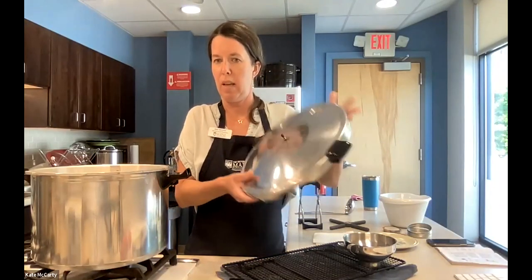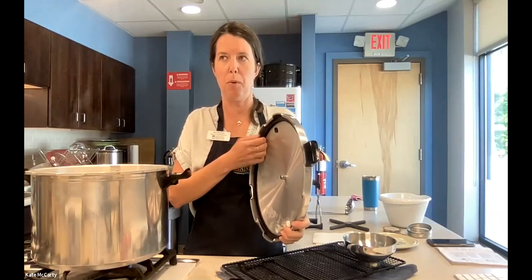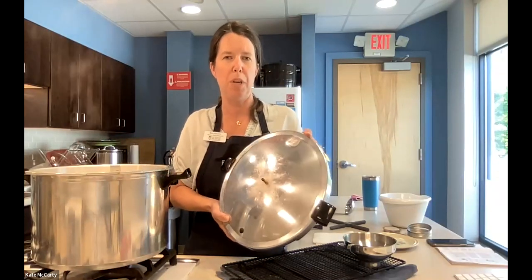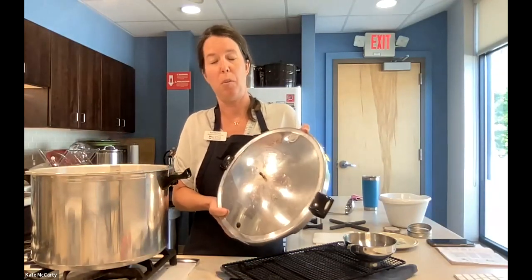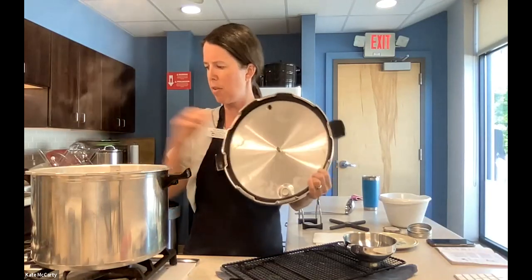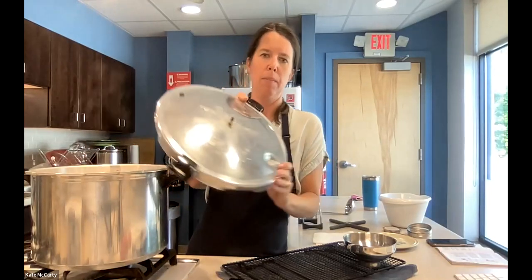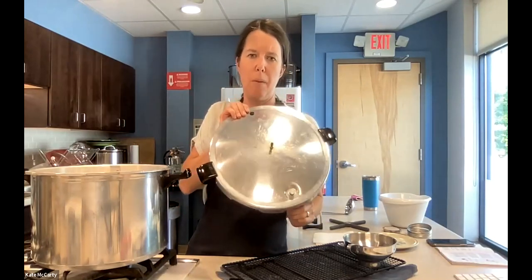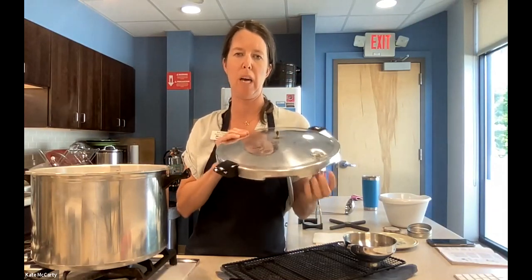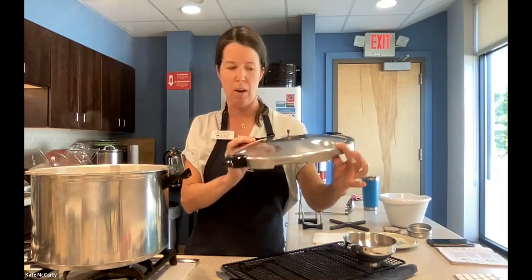So this is a lid that locks on, which is a safety feature. So it will be locked if there is pressure built inside the canner. So you will not be able to remove it while there's still pressure inside because of this little L-shaped lock. So there's a bracket inside the pot, and then in the lid, there's a little lock that pops up. So when the pressure is building inside the canner, it pushes the lock up and that engages the little L-shaped bracket in the pot. So it's holding the lid on.